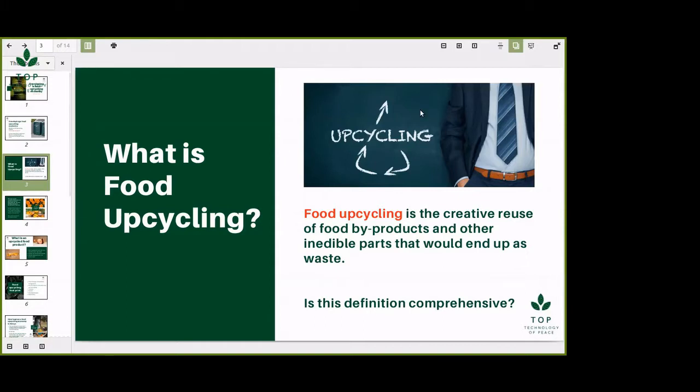And in Kenya, if I might give an example, the malnutrition rate in the country is 26%. But there are three counties that are leading. Turkana is leading. Bomet alone is at 36%, while the national figure is at 26, followed by Taita Taveta. So we are asking, is this definition comprehensive? Is it comprehensive to say that upcycling is the creative reuse of food byproducts and other inedible parts that might have been put to waste? The next slide.